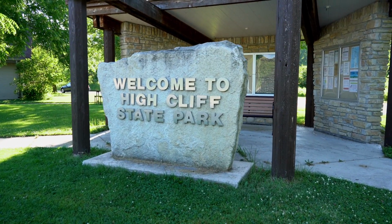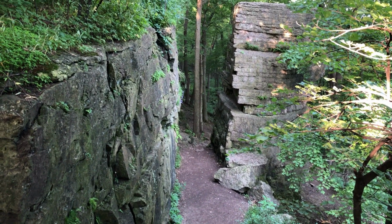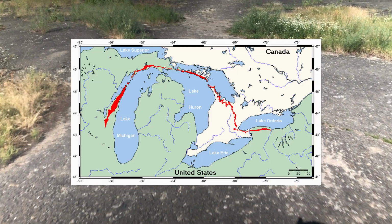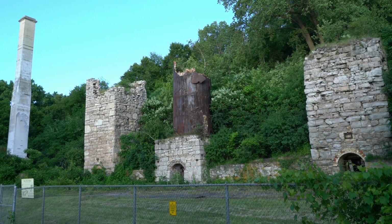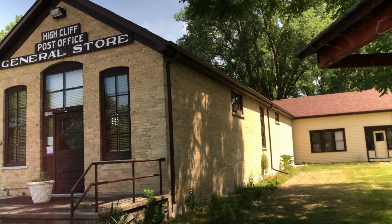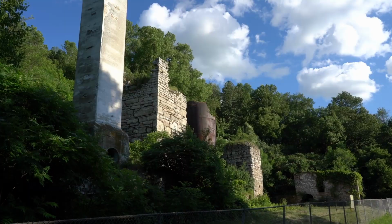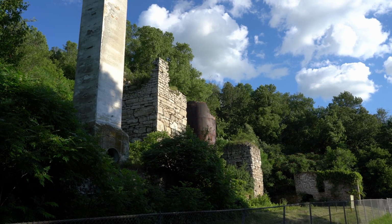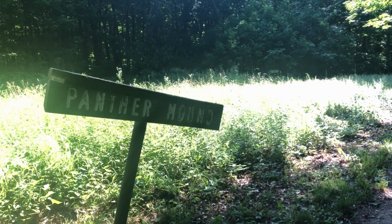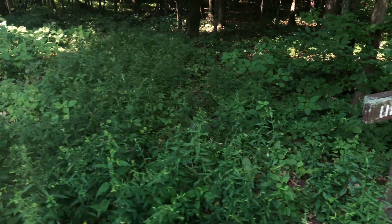Today, we are visiting High Cliff State Park in Calumet County. The major geological features of the park are its limestone cliffs, which are part of the Niagara Escarpment. The location also hails historic value with its old kilns and general store from when the area was a limestone quarry operation between the late 1800s to mid-1900s. Plus, the park is on the National Register of Historical Places due to the effigy mounds that were originally constructed 1,000 to 1,500 years ago.